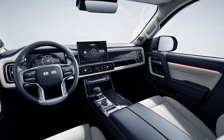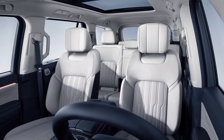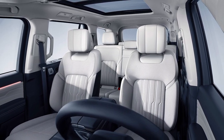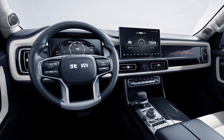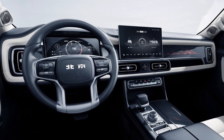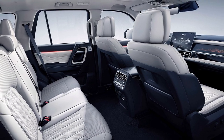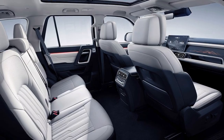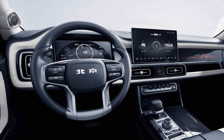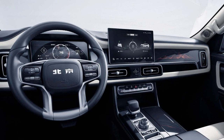Inside, we can see three rows of seats coming in white perforated leather, but the SUV will also be available in 5-seat configurations. On the dashboard, there is a 10-inch digital instrument cluster, a 12-inch infotainment touchscreen, and pixel-like graphics on the passenger side. Other features include a head-up display, a premium audio system, ambient lighting, heated seats, and a panoramic sunroof.